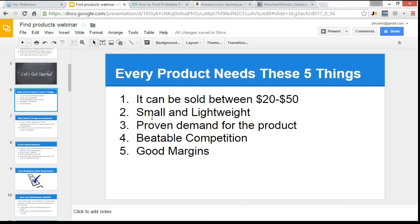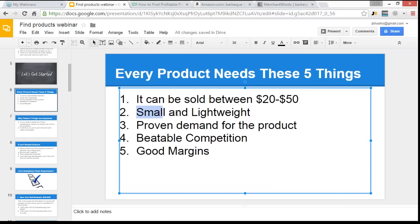So it fits the small aspect because I'm assuming those barbecue covers can be folded up small, but they're pretty heavy. They're over 4 pounds for a lot of them. So I probably wouldn't continue on with it just because it's a little bit too heavy for what I like. But just for time's sake, we'll continue on checking it against these 5 things.